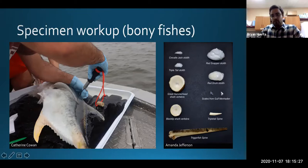You can do that too with spines from sharks and fish. Some sharks also have spines. I'm going to talk a little bit more about that in a bit.